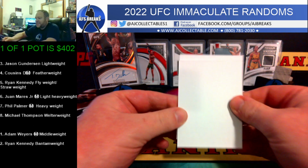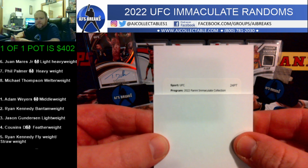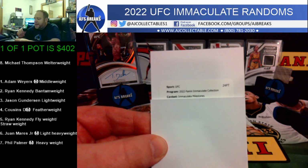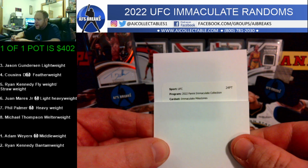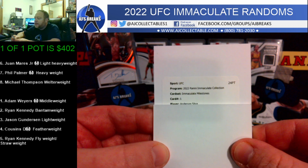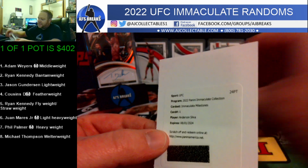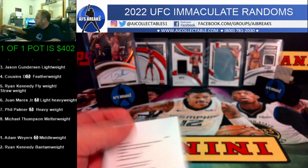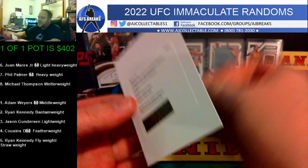A good box for the skinny people. Come on now. Immaculate Milestone. So one of the similar cards, probably to 99. How about card number 1? Anderson Silva. Someone call it. Anderson Silva. Someone's getting some break credit. Now help me out with Anderson Silva.